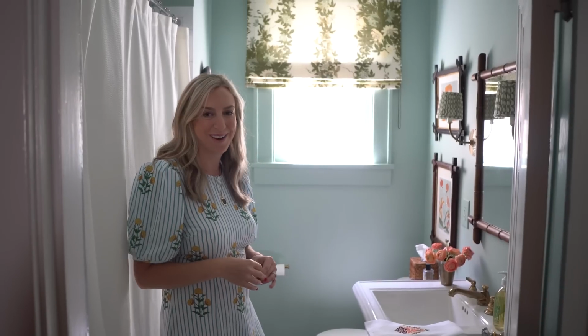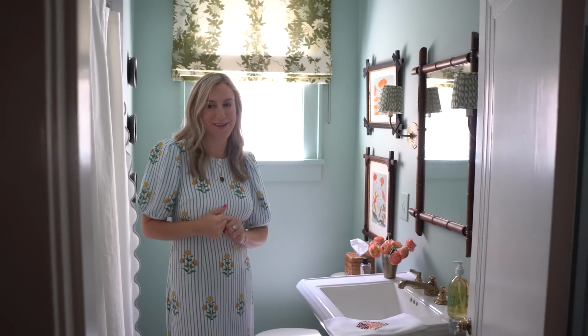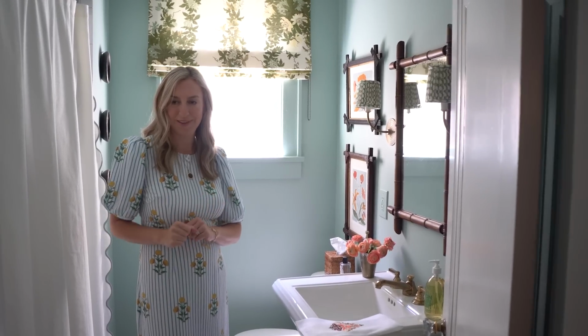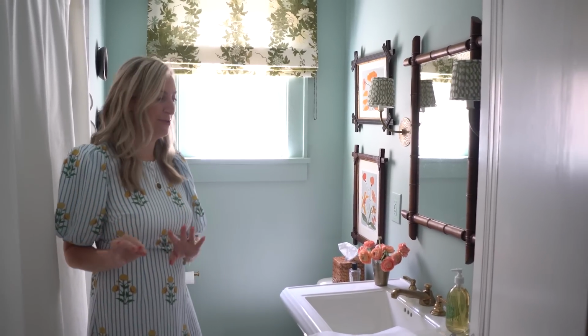So welcome to our hall bath. This is actually a full bath. It has a tub, but it functions as our powder room. And lately we've been bathing both of the kids down here because it's a little bit bigger tub, and they like bathing together. So we're spending more and more time in here.